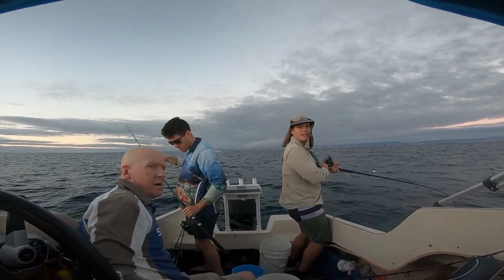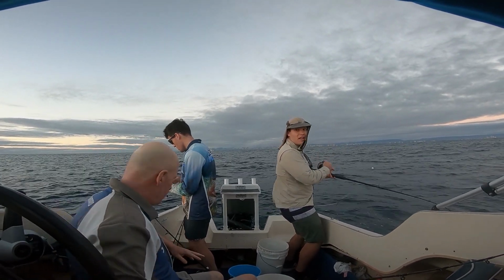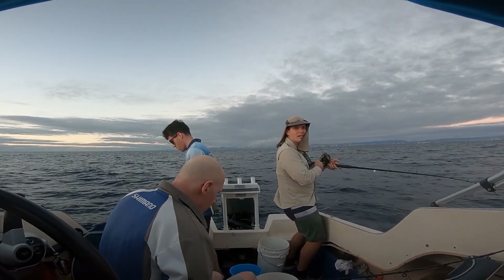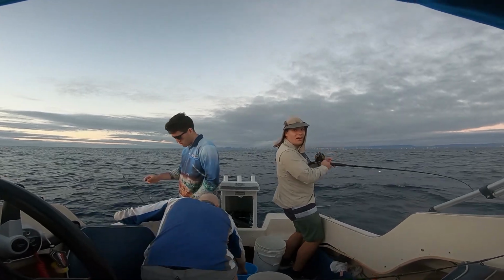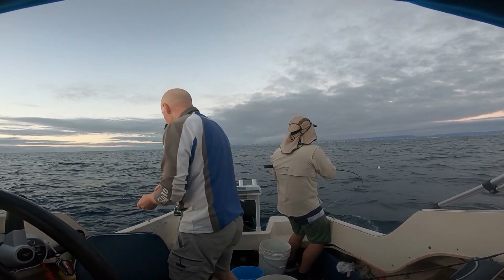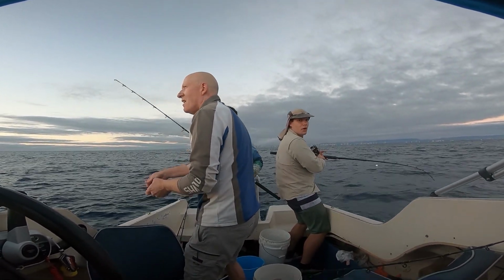So I've got the tangle out and dropped my bait over the side again. And I had the rod in the rod holder on the other side of the boat. And while we were dealing with their fish, it was dropping down again, I just forgot about it. And it just screamed off in the rod holder. Feels like a little snapper. There's not much on the sounder, but it was a good patch of reef with a little bit close to the bottom.